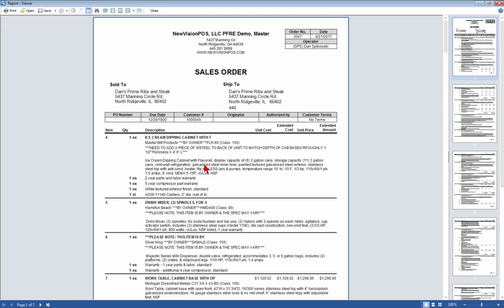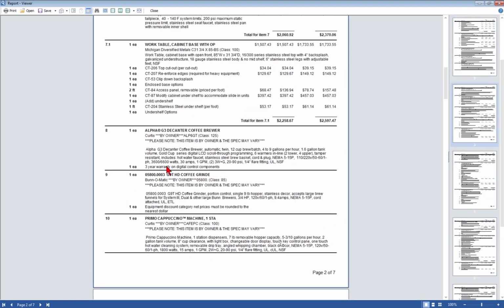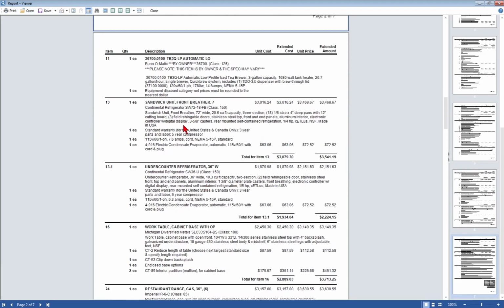This gives you the ability to see what the sales order would look like with all the individual items that were in your AutoQuote project. And as you can see, we've got the AutoQuote line items. We have subtotals with each line item. We have full specification. We have all the notes. Everything that was on your proposal from AutoQuotes to your customer has been brought into the Positive system.